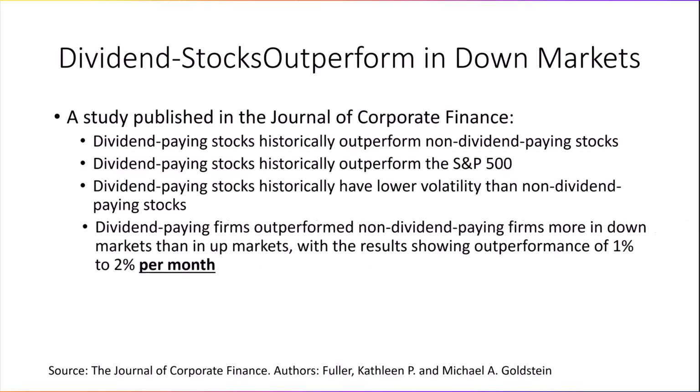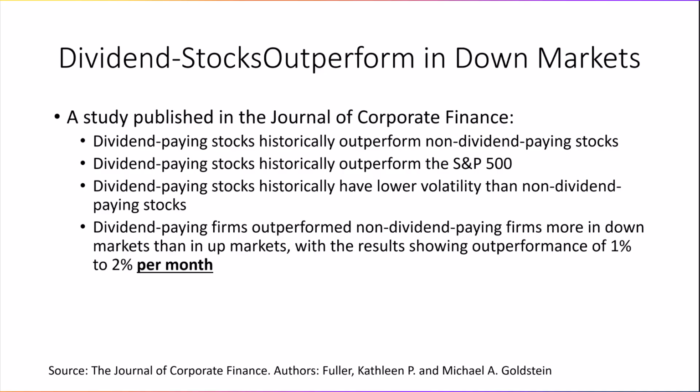And they perform better than non-dividend paying stocks in down markets, also called bear markets, by about 1 to 2% per month. And that's not per year. I mean, it would still be good if it was per year, but this is per month. This is very important because what causes investors to panic and sell at the worst time is when they see the value of their stocks plunge quickly. But dividend-paying stocks tend to hold up much better in down markets than non-dividend-paying stocks.